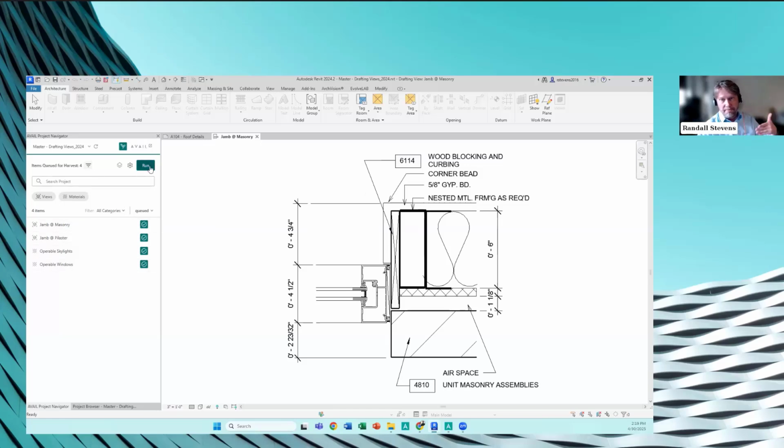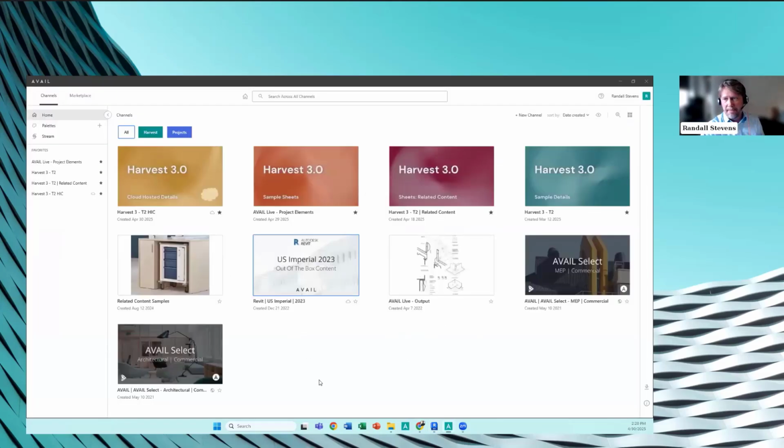But once you've got things queued up, you just hit the run button and that's it. So it's still as simple as that. This should just make it a lot easier, a lot less prep work, and one less plugin to deal with to open things up and start getting that data out into Avail. So let me pop over to the desktop now and show you the end result of that.